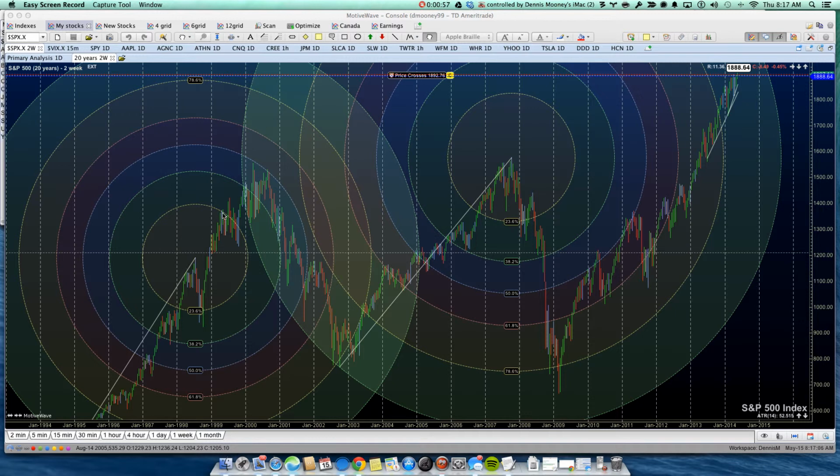So here was the 23.8. Here was the most significant, right here, this blue one, this 50%, which was resistance once, twice, and proved to be the final resistance until we came down here again to the 50% circular fib, where you can see some activity and some resistance.